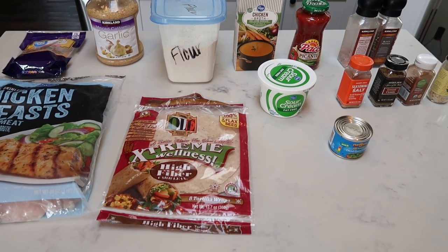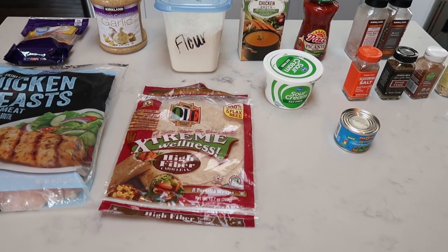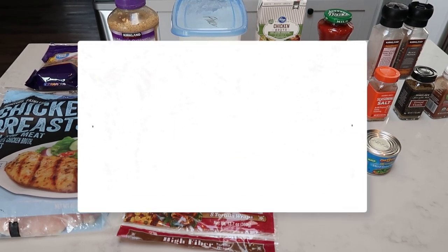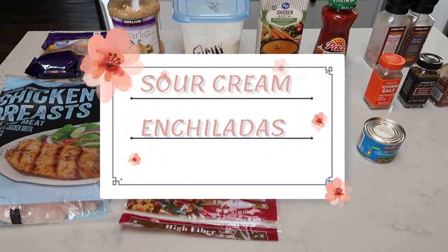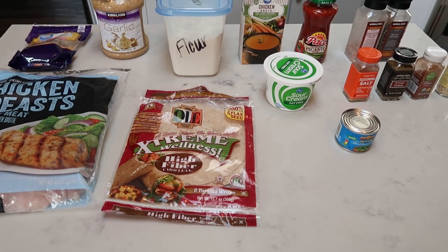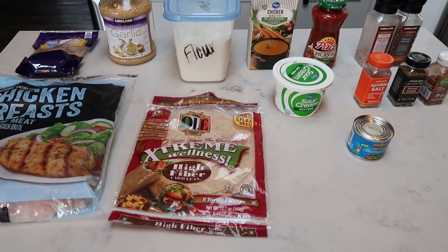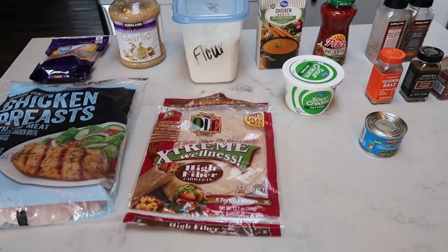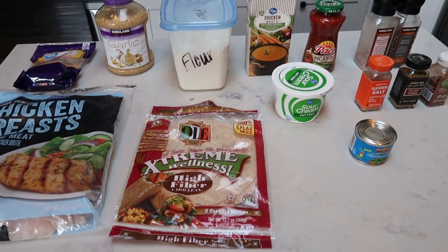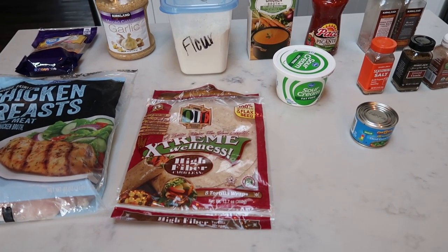For tonight's dinner, I am making my good friend Lauren over at Louise Lane on YouTube's sour cream chicken enchiladas. She raves about these and says this is one of her favorite recipes, so I decided to go ahead and give it a try as well. So in tonight's dinner, we're going to be making enchiladas. We'll pair this with the vegetable, and let me show you what's in it. Check out Lauren's channel, Louise Lane.